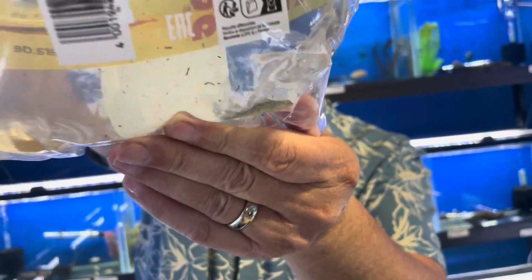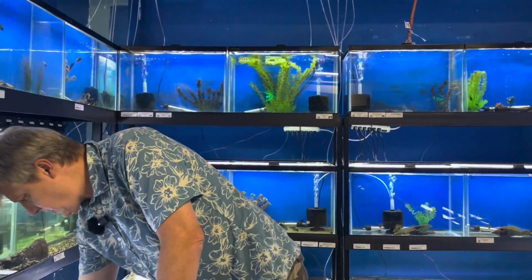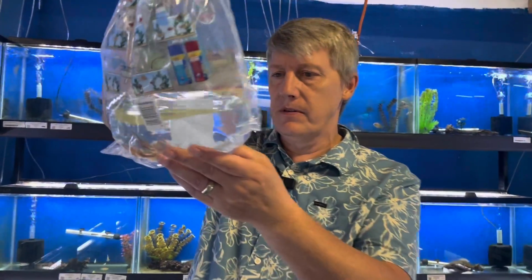Got a little group of blue phantom plecos. So they put them all in, oh yeah, they did. They put them all together. Little tiny blue phantoms. They get to about 7 inches-ish. Pretty decent herbivore, but the blue phantom there.